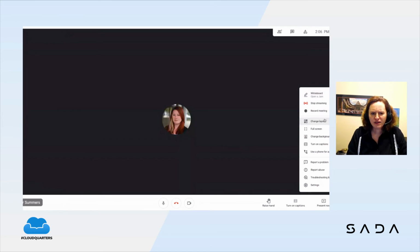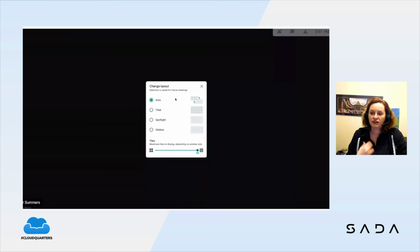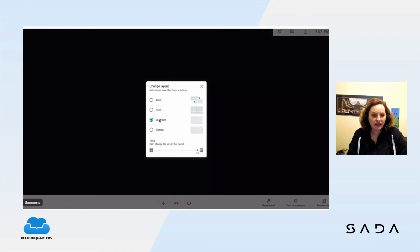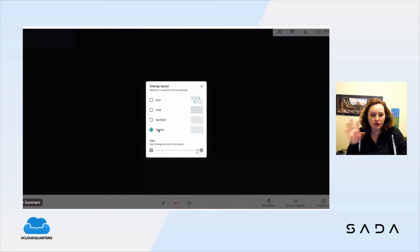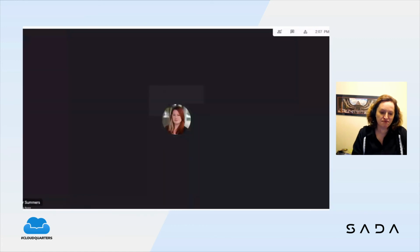Before we had a very limited option of how many people you could see in the tiled view. We're up to, I always have to check, 49 people now that you can see in that view. You can do an auto, which means it switches back and forth as the person's talking. You can do a spotlight, so you can see the person's presentation, or a sidebar where you see the people and then what you're presenting. That tiled view was another innovation that came out of all of this, surprisingly.